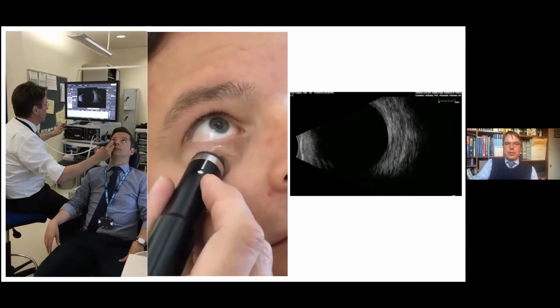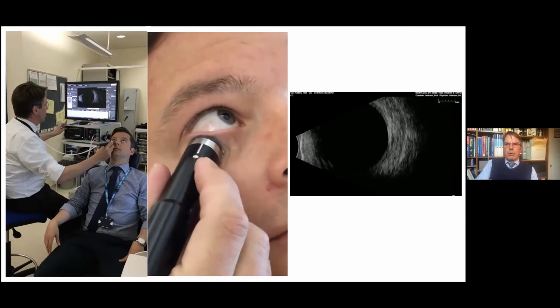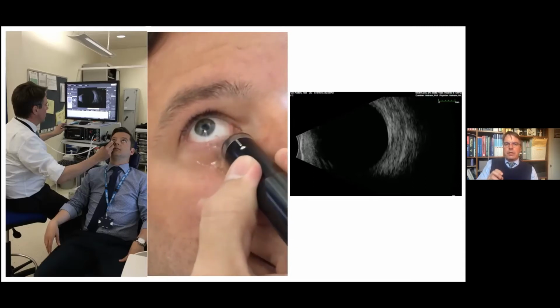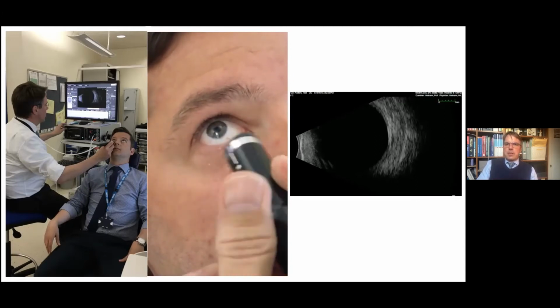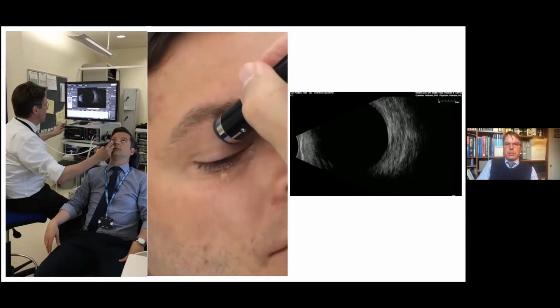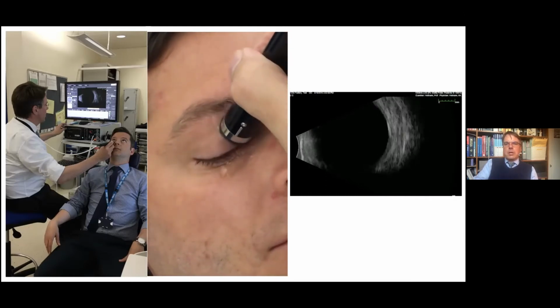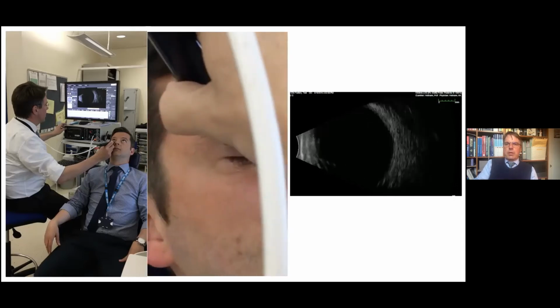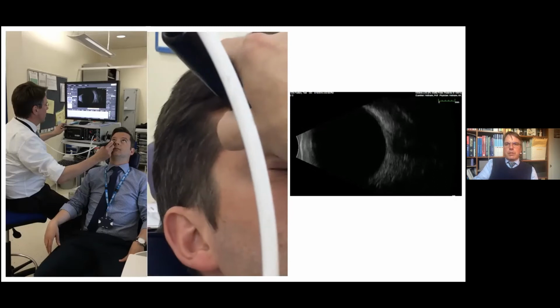Okay, so you put it through the lid. You can put it on the eye as well. You get a better quality, but it's a lot worse for the patient. And I don't find that the gain in quality, putting it straight on the eyeball, justifies that discomfort. If you push it through the eyelid with good gel, you usually have a very good picture. And on the right, you can see the picture that you get. It's a moving picture, and you freeze it, and you then can use the frozen pictures for measurements.